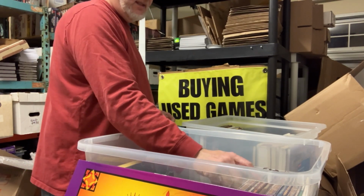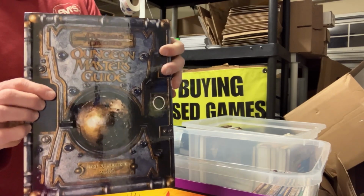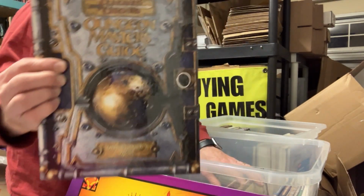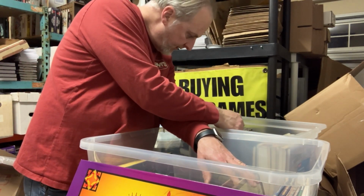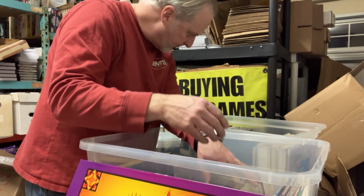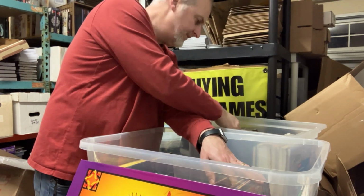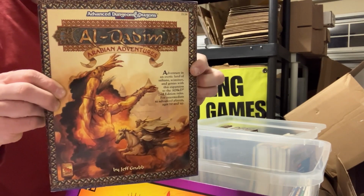Or D&D 3.5. I think this is about where the guy stopped collecting the Dungeon Master Guide. And we do have a second copy of the Dungeon Master Guide, 3.5. And those are slightly different too. Interesting. A little different on the spine. And then Player's Handbook for 3.5. And we have Al-Qadim, Arabian Adventures.